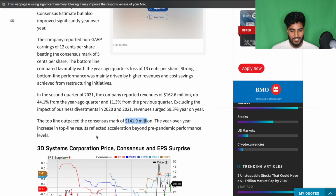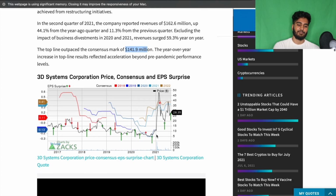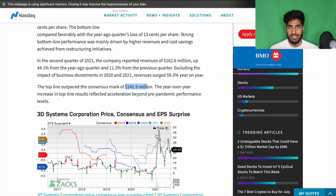That year over year increase in top line results reflected acceleration beyond pre-pandemic performance levels. So 3D Systems is getting right back on track. It is back in stride. This is a stock that continues to grow. This is a stock that is going to continue to appreciate.